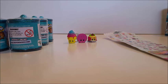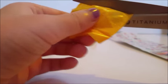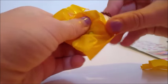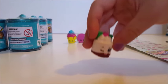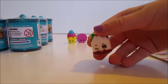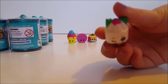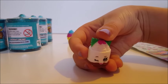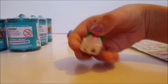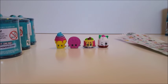Okay, and let's see which one I got in this one. Cheese Louise! So cute. It's the light color. So this is adorable. So cute. Now, Cheese Louise is a common. This is so cute. Okay, so now I'm going to check them off the list.